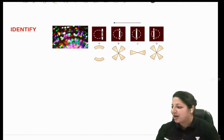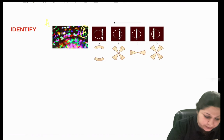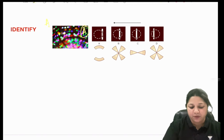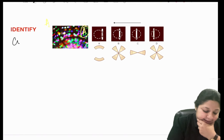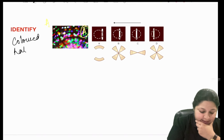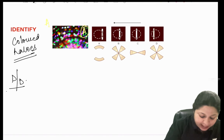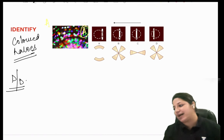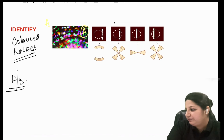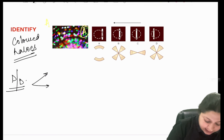All right. So now we come down to what is image A? It is a symptom. What is A? A is colored halos. Now, all that you have to tell me is the differentials of the colored halos. Tell me the three differentials of the colored halos.